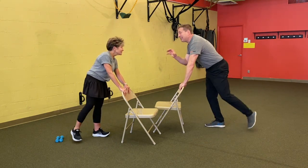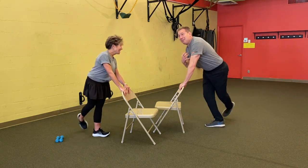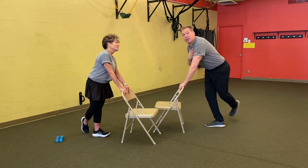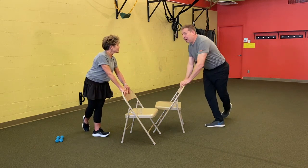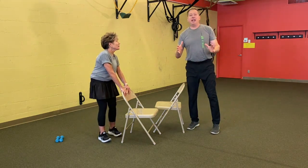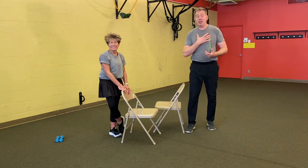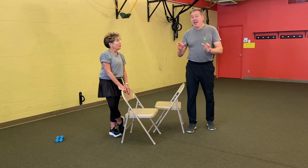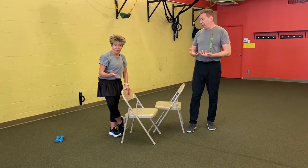I get really excited about this kind of stuff because, in my opinion, walking is probably the most important functional thing that humans do. And if you could walk by yourself the rest of your life, that's the key, you guys. Walking helps your cardiovascular system, your pulmonary system, but it also affects your digestive system. It affects everything, and your lymph system, and your pelvic floor. It's huge.